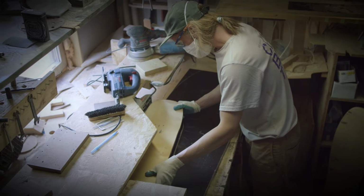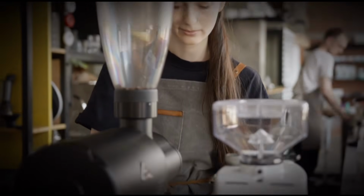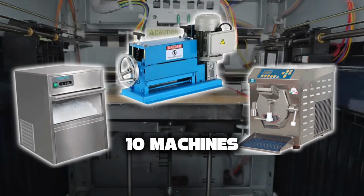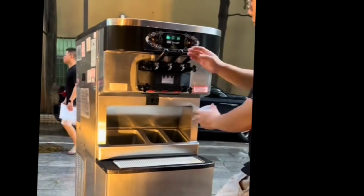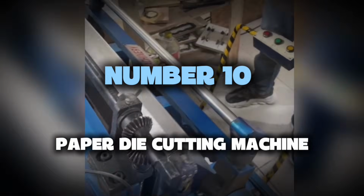You don't need to spend a fortune to start making money. There are affordable machines, easy to use, that can help you build a profitable business from home. And today, I'm going to show you 10 of them. I'm giving you a preview of the best ones on the market right now, so let's not waste any time and jump right in. Number 10.